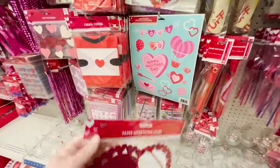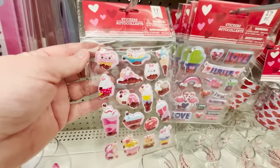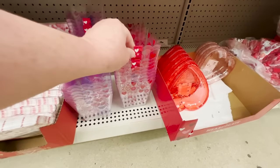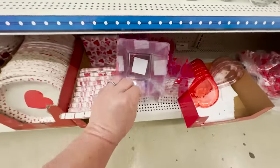They have the old school honeycomb items, chair covers, stickers. What do you buy for Valentine's Day? I'm always curious to hear how people celebrate, what they do, what are your traditions? Do you go out to eat? Do you cook a meal at home, or do you skip it altogether? Let me know. I'd love to hear.